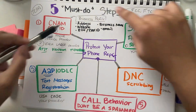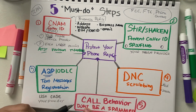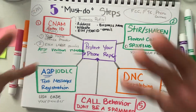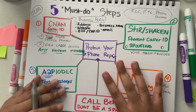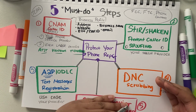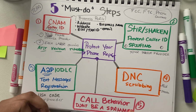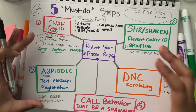I'll do separate videos on this. But guys, all of these things are connected, and there's algorithms. And so they can track your phone calls, how long are your phone calls? How many phone calls are you doing? Are you doing a consistent number of phone calls, or are there huge spikes in the amount of phone calls that you're actually dialing out every day? Same thing for text messages. Are you calling before 8 a.m. or after 9 p.m. Monday through Friday? I believe it's Monday through Saturday. I had to double check that, right? But pretty much there's specific call behavior that they're actually looking at too, okay?